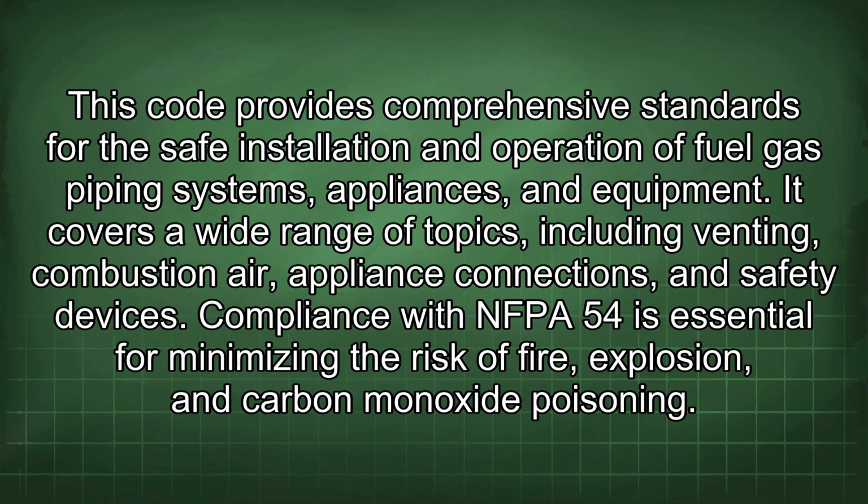Firstly, understanding the purpose of NFPA 54, the National Fuel Gas Code, is important. This code provides comprehensive standards for the safe installation and operation of fuel gas piping systems, appliances, and equipment. It covers a wide range of topics, including venting, combustion air, appliance connections, and safety devices. Compliance with NFPA 54 is essential for minimizing the risk of fire, explosion, and carbon monoxide poisoning.